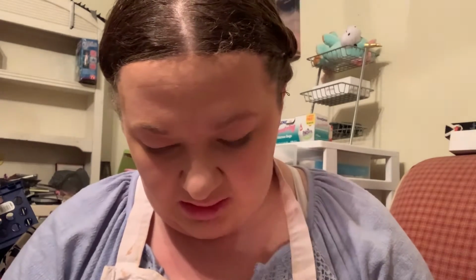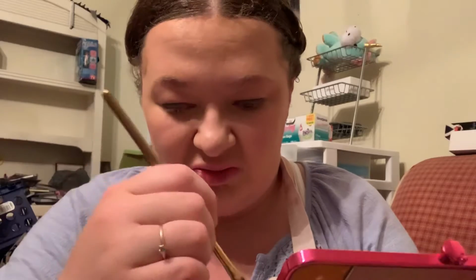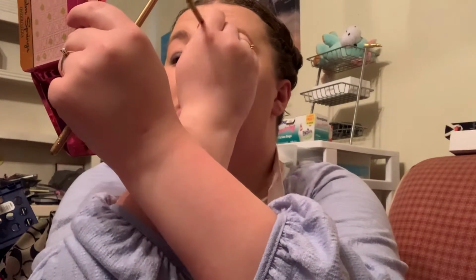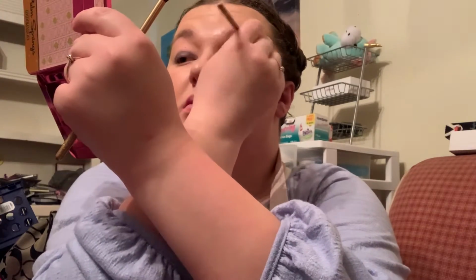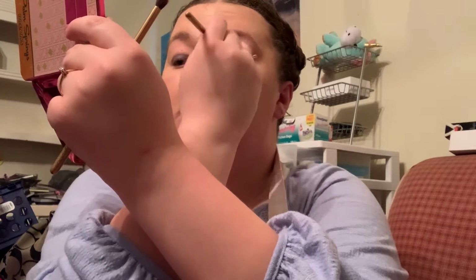Now the color I'm going to be using next is called She's Lit. It's this one right here, above Swank. Swank, I'm sorry. And this crease brush right here. I know this is probably not going to look that great, but I wanted to give it a try anyways.